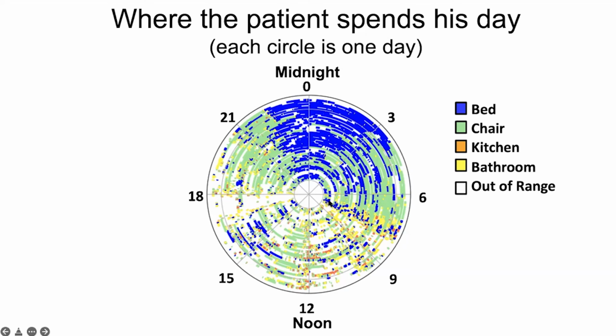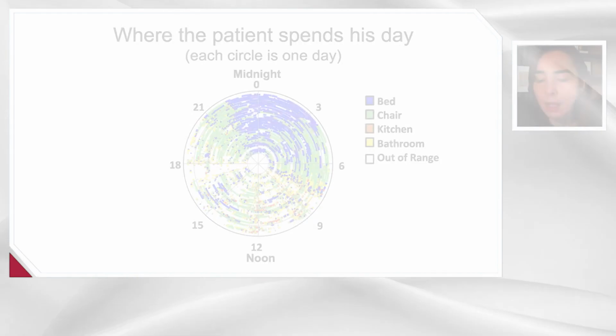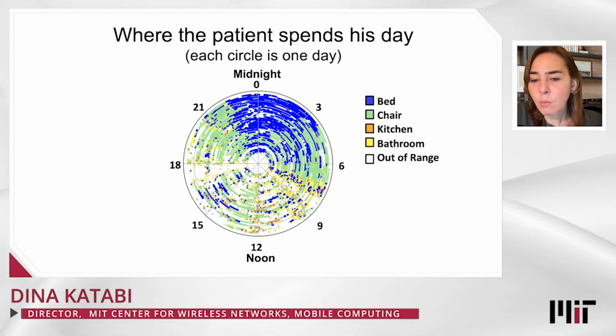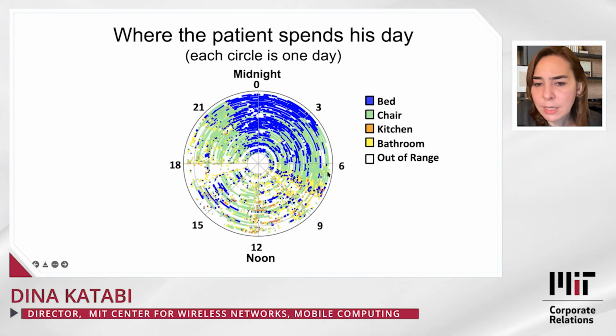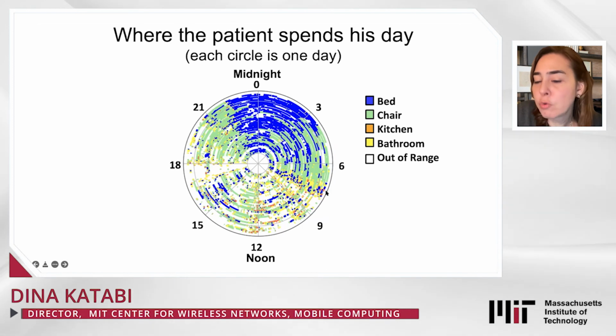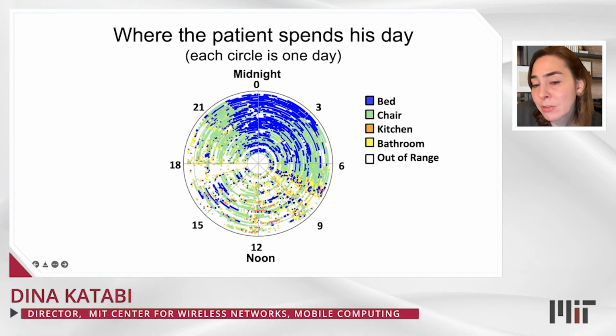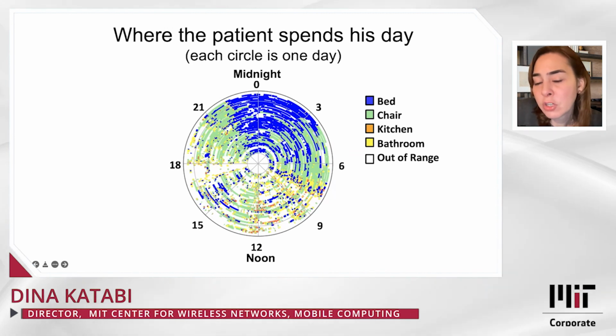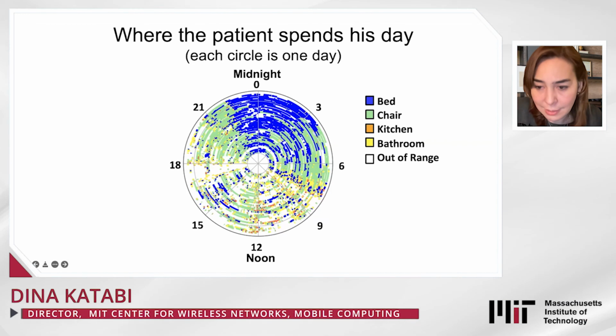Another thing that we see here is a cone of yellow near 8 a.m. in the morning, where I'm moving my cursor here. Yellow refers to the time when he enters the bathroom. One of the things that was really surprising to me and my students when we were looking at this data is, you see the blue ends around 4 a.m. He wakes up at around 4 a.m., sits on a chair between 4 to 8 a.m., and goes to the bathroom at 8 a.m. to do his showering and toileting. Like most of us, we would wake up and just go to the bathroom to do showering and toileting. We don't wake up and sit until exactly a specific hour and then do toileting and showering.